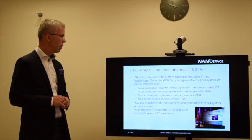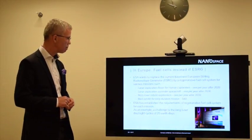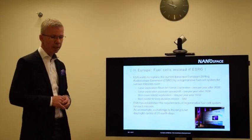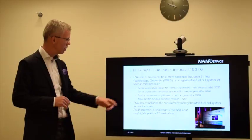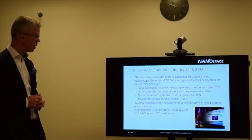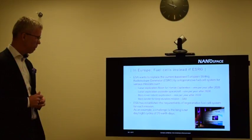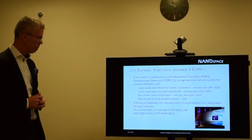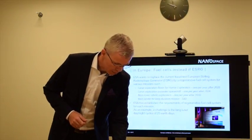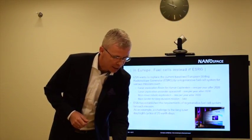And one of the things is fuel cells that seems to be attractive. So regenerative fuel cells is a topic that is being investigated right now for these kind of typical lunar and Mars exploration missions. I mentioned this because hopefully we will be involved in this here also, but we'll see about this.